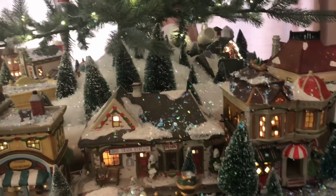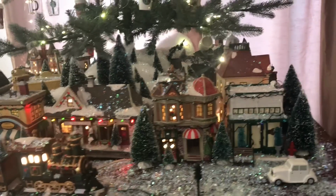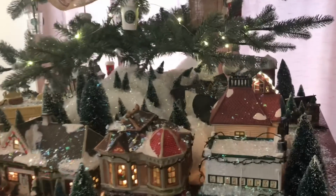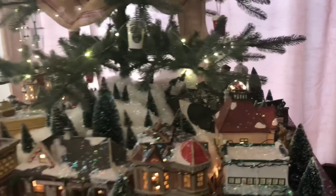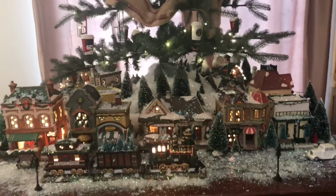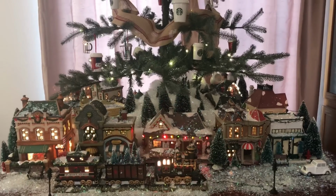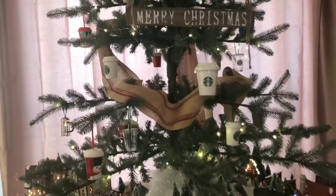But that was my favorite part this year, adding the little mount in the back to make it look like a little mountain, to incorporate the Christmas tree in the middle, the Starbucks Christmas tree in the middle of our Christmas village. It's not very big. If I've shown you videos and pictures of my mom's village, that thing is massive. It takes a lot of work. It takes me like 2 days.